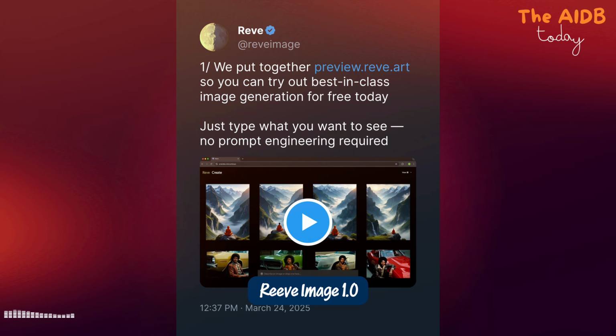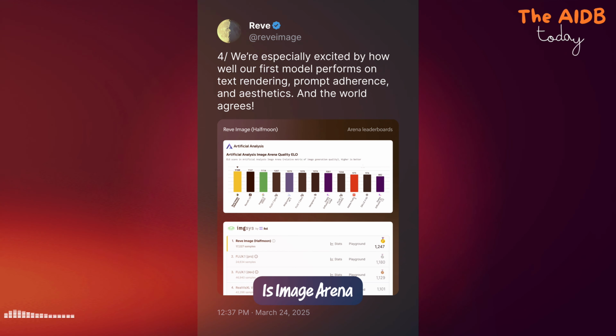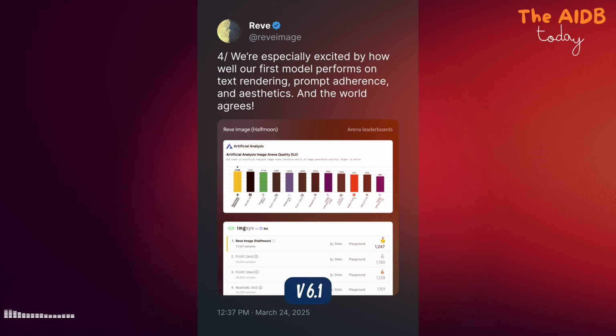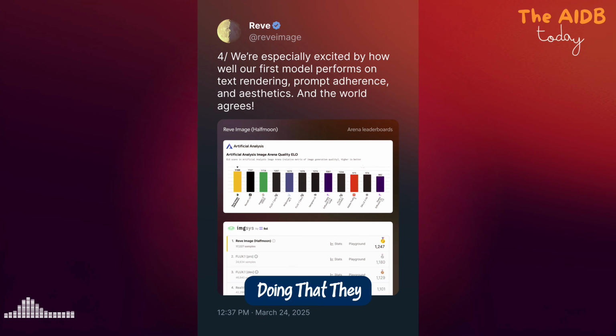And now this Reve Image 1.0, it's called Half Moon apparently, is at the very top of Artificial Analysis's image arena. I mean, it's above everything, outperforming some of the biggest names out there: Google's Imagen 3, Midjourney V6.1. These are the ones that everyone was talking about like last week. What's this Reve doing that they aren't?